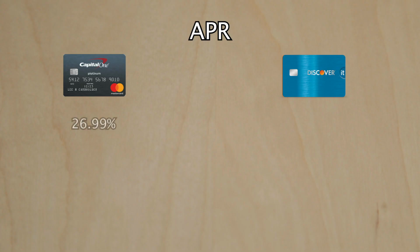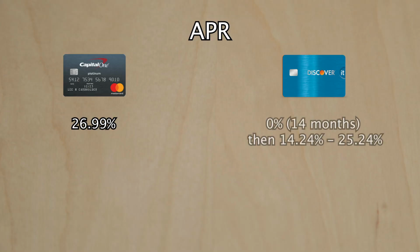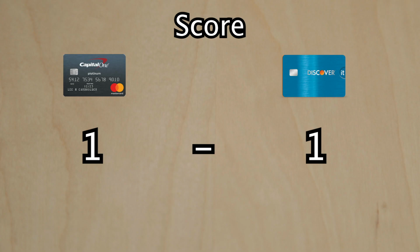Next, we have the APR. The APR on the Capital One Platinum is 26.99%, and it varies with the prime rate. Now that is a pretty high percentage rate. Compare that with the Discover It, which gives you 0% APR for the first 14 months on purchases and balance transfers, and then it'll give you between 14.24% and 25.24% variable depending on your creditworthiness. So even if you do have poor credit and you get the highest APR rate, it's still lower than the APR on the Capital One Platinum. So I'm going to give Discover It 1 point for this, so we are at 1-all.